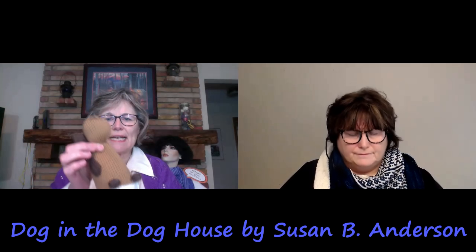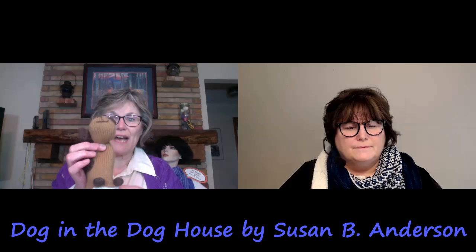So Dog in a Doghouse is literally knit as one piece. You stuff the doghouse either up into the dog, and by the way, he has a spot and a tail, or you can just look at his doghouse. That's cute too, isn't it? But you can see that my embroidery skills on knitting need much improvement. But that's exactly what my granddaughter picked.